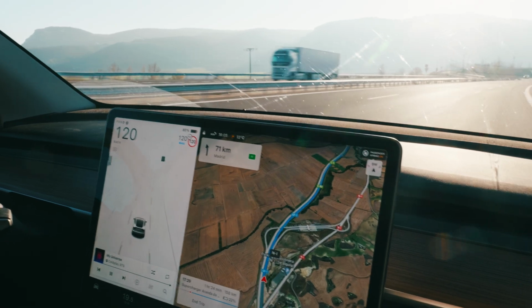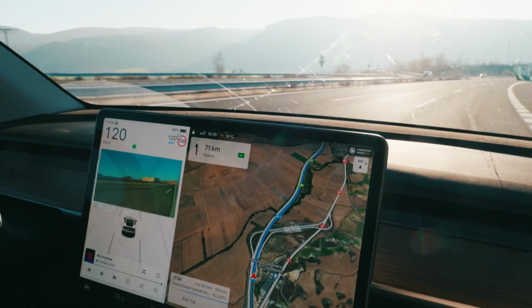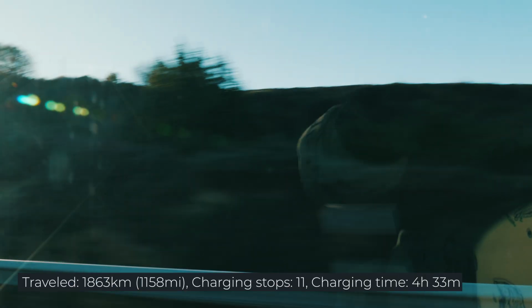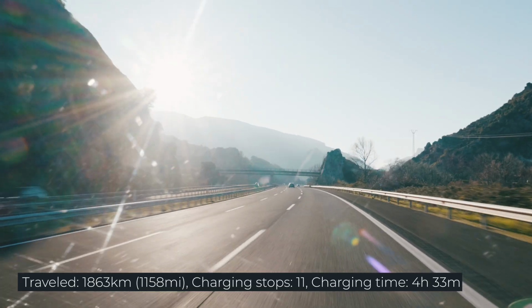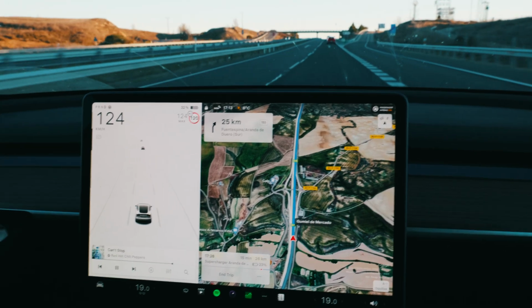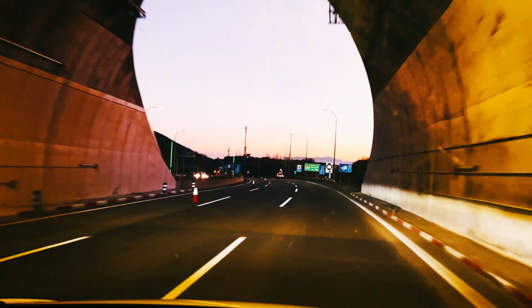After another 196 kilometers, we stopped for the last charging before Madrid near Aranda de Duero at 21% and charged up to 89% in 14 minutes. Another 147 kilometers and we finally arrived at Madrid.